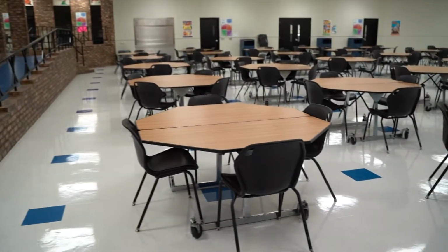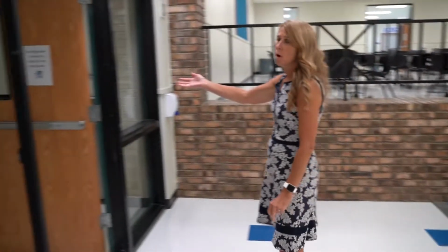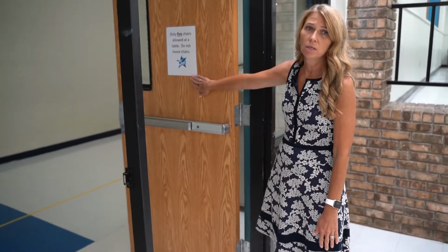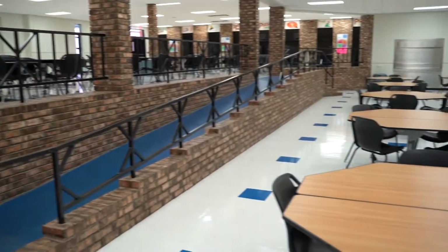We still have the same number of tables, but we have limited the chairs to 4 to a table. We have signs up when you walk in that say only 5 chairs allowed at a table. That is because if our numbers get back up to where we normally are, we can accommodate 5 at a table, but right now we can get away with 4 and still accommodate all of our students. All students will eat in the cafeteria. Again, we will not eat in the student lobby, we won't eat in the hallways or any other common areas where students are used to eating.